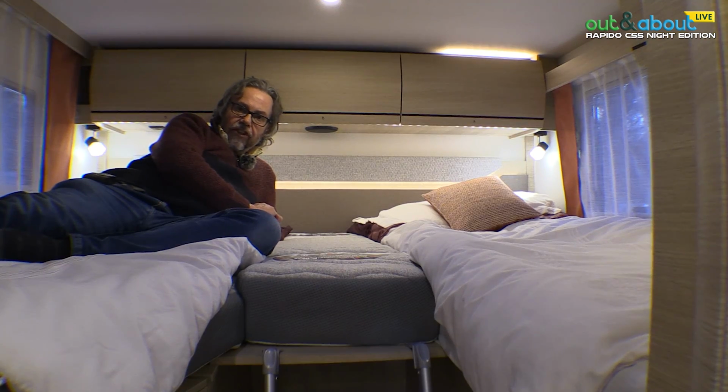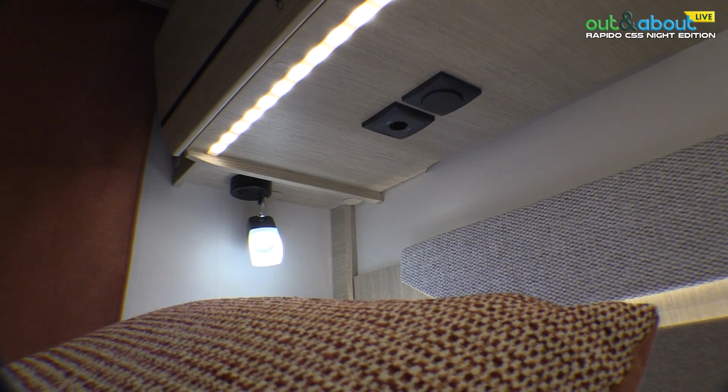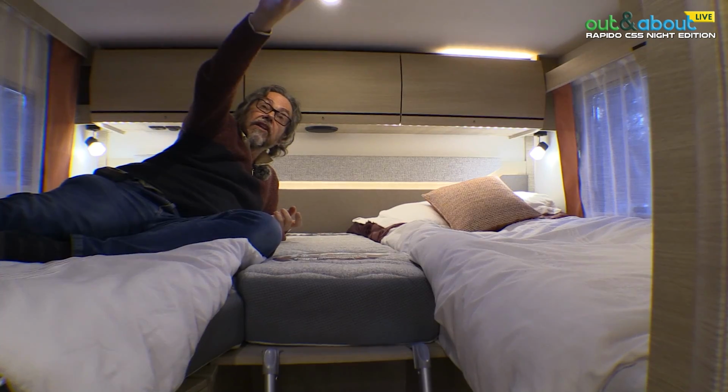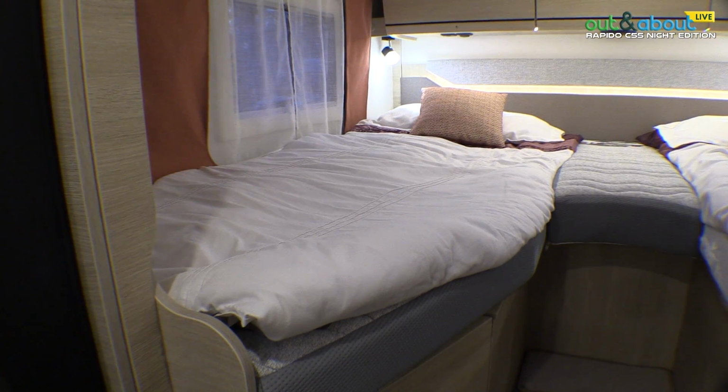And however you choose to use the bedroom, you have reading lights at either end here, each with a built-in USB point, and you've got a rear speaker as well. And then there's a roof vent above and opening windows on either side.